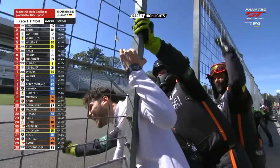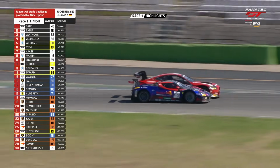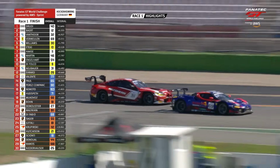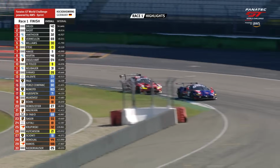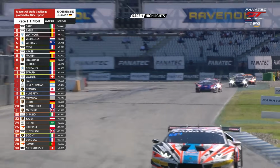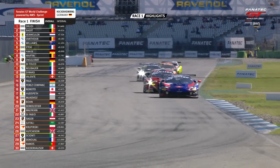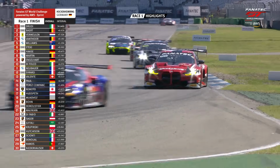Mathieu Drudy, Ricardo Feller win at Hockenheim. Nicholas Barton, Fred Vervish second, and Vermeulen dives out the inside of the last corner to go third. Fantastic, the Ferrari has done it. Vermeulen goes through, and he's had to work hard for that. Absolutely, and what a courageous and opportunistic move by Thierry Vermeulen to make that move and catch Dries Van Thor.